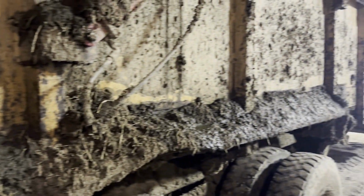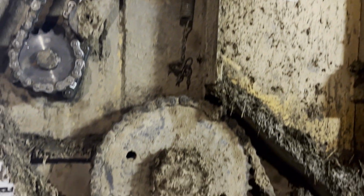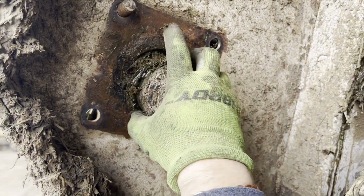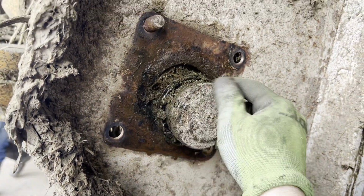So, gotta love manure hauling. I'm sure there's many more breakdowns to come. We have this truck. This is our International. It also has a bearing that went out.